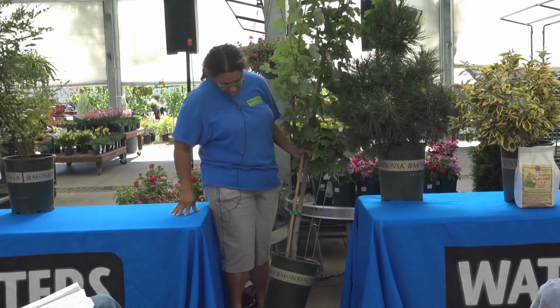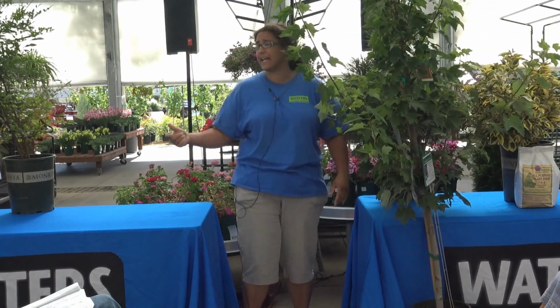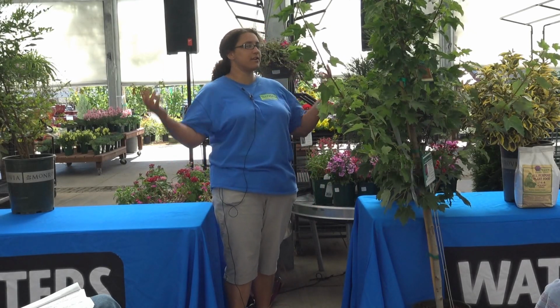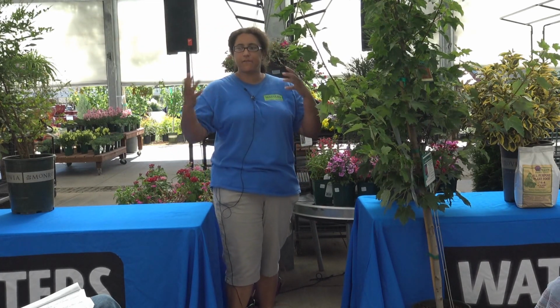So this, for example, is a maple. There are benefits to putting a deciduous tree into the yard for screening. They are faster growing. They're beautiful. They have color. They have fall colors. Some of them have flowers in the springtime. They have a lot of benefits.